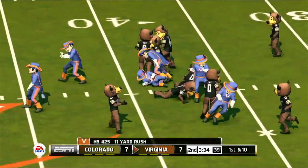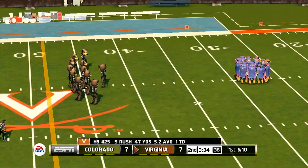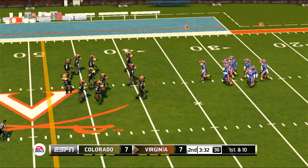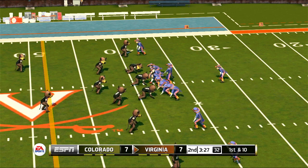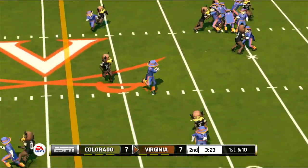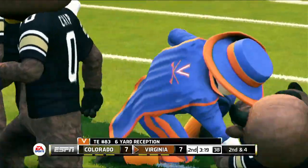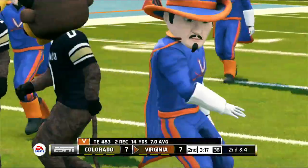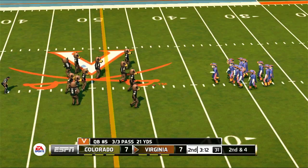Tackle at the 38-yard line. Dumps it, complete to the tight end over the middle. Tackle made right around the 44-yard line. They're about 4 yards away here on second down.